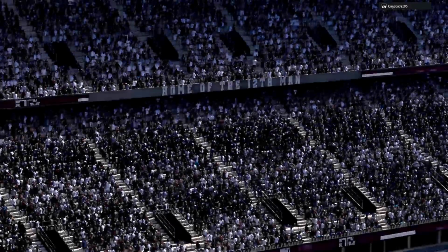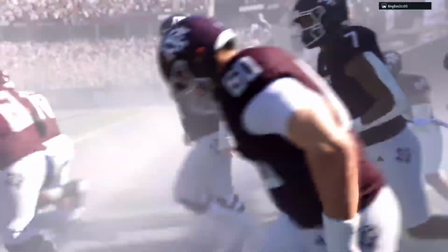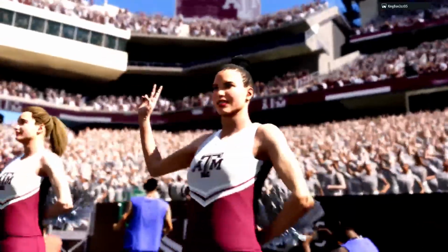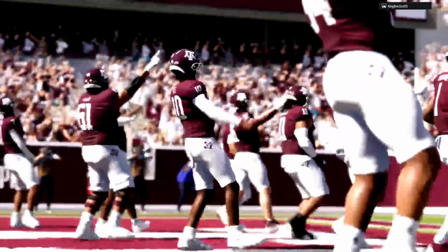Welcome to College Station, Texas. Kyle Field, home of the 12th man and the Texas A&M Aggies. As we'll see, the number 3 team in the country, the Indiana Hoosiers, taking on the second-ranked team in the land, the Texas A&M Aggies.